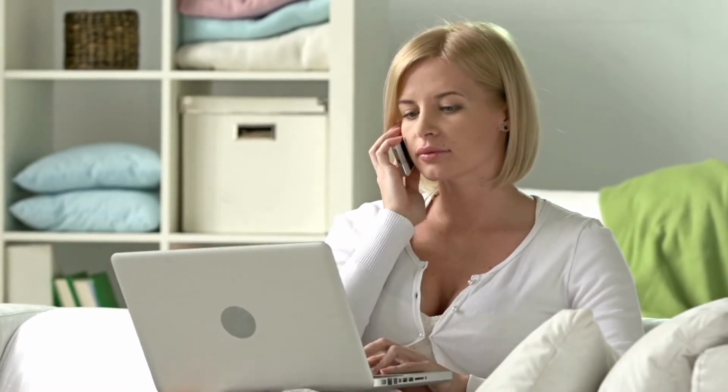So how do you get pre-approved? Well, first, you're gonna need to choose a lender. Maybe you already know someone that you trust, or maybe you don't. If you don't, reach out to a realtor or ask your friends that have already purchased homes. Hey, what lender did you use and what was your experience like?